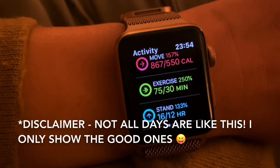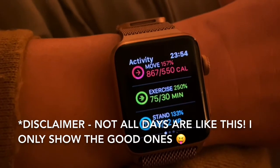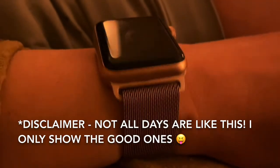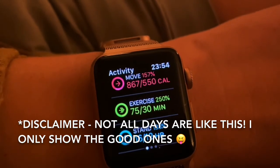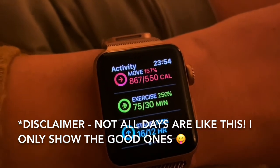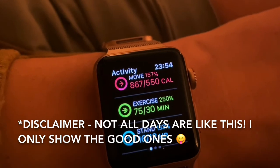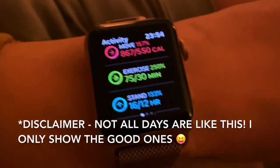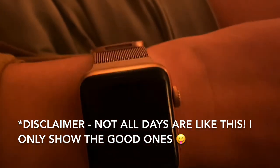And then it ran out of battery, which means I've obviously done more exercise and more move and more stand than what it says. But is anyone else the same? That when your battery dies, it's almost like it doesn't count. And it's really frustrating because I wanted to record it, but that is a lot. That was running to school because I had to walk from the house.